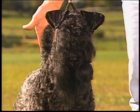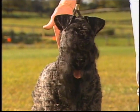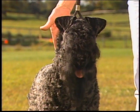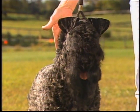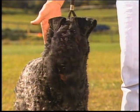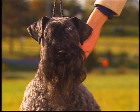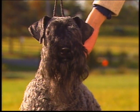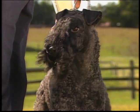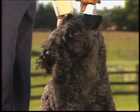Ears are V-shaped, small, but still in proportion to the size of the dog. They are set so that the top of the folded ear is slightly above the level of the skull. The leather is of moderate thickness. The ears are carried forward, close to the cheeks. These ears are too large and are not folded high enough, losing the typical terrier expression. Here is a typical Kerry head, exhibiting proper construction with well-placed dark eyes and properly set and carried V-shaped ears.